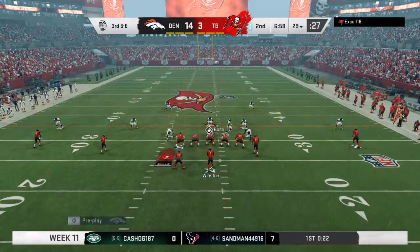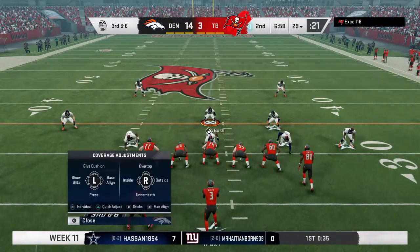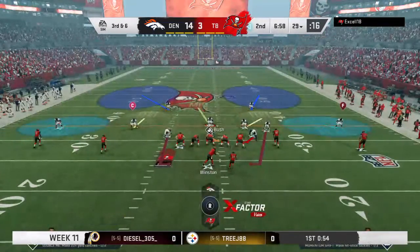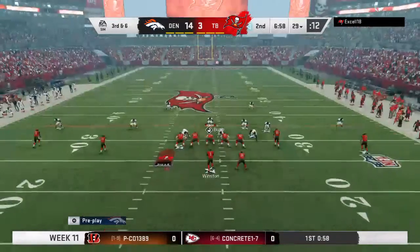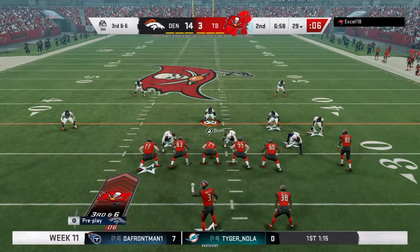Hey, watch that. Check Mike 54. Mike 54. We go even. Set the tone, defense. Let's go. Check 99. Flip it. Watch the twist. 54 is Mike. Watch 54. Flip it. Push him back. Sponge. Green, come with me.